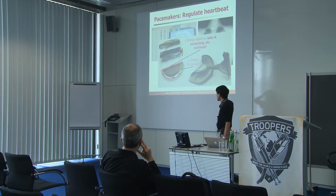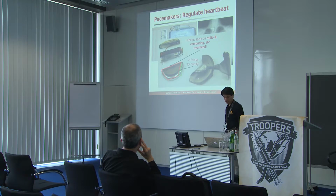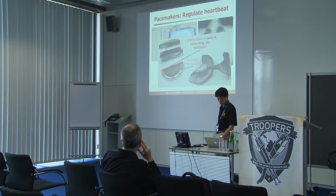On the inside, the vast majority of the volume and weight is just a battery, a very high-end battery, today typically made of silver vanadium oxide. But a very small sliver of that is actually used for pacing or for defibrillation. Most of it is what I would consider like overhead for the microcontroller.